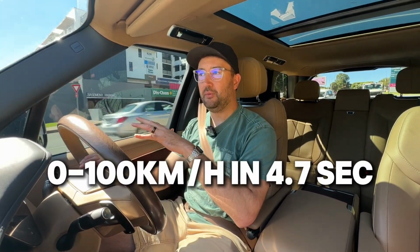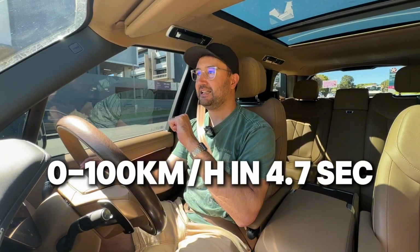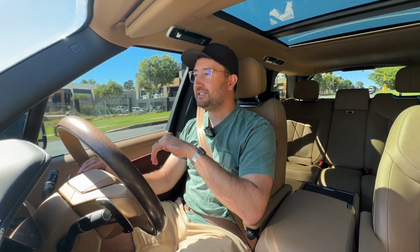Now yes, it's powered by that 4.4 litre V8, and let me tell you, this car is very heavy. It's around 3.5 tons, but when you can get to 100 kilometers an hour in 4.7 seconds, you generally then don't think about the size and the weight of this car because it feels so nimble. Depending on what drive mode you're in, the car will adapt accordingly to make it either sporty or comfortable or somewhere in between. This is a very, very nice car to drive.